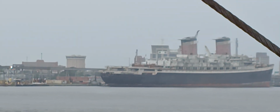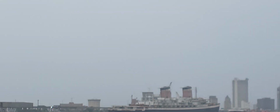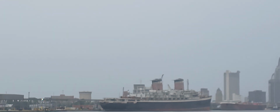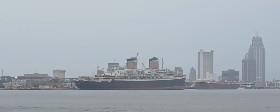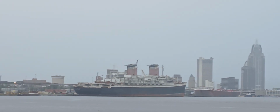Now we're kind of making a flip around here, but I do want to call your attention to the container terminal, which is on the east side of the river. That is one of the fastest growing container terminals in the United States. They have completed 5 expansions over the past few years, and they are working on number 6, and you can see where that work is being done just right off in the distance here.